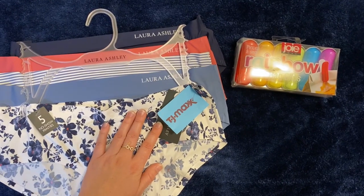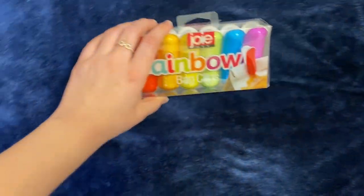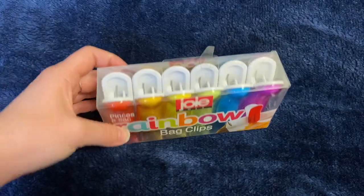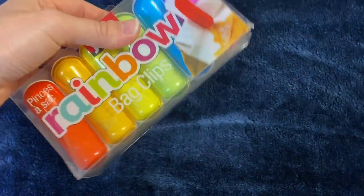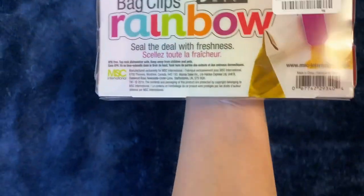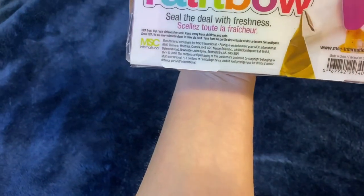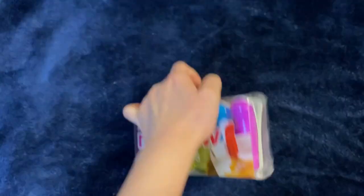I got a pack of underwear, which you don't really need to see much of, so we're just gonna talk about these chip clips. We always run low on our chip clips because I swear I always buy like 17 bags of chips at once. So I just bought this simple 6-piece set for $4, and these look like really good quality.